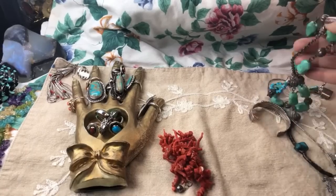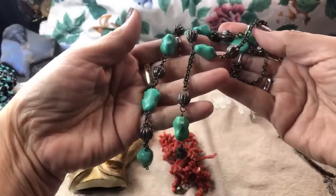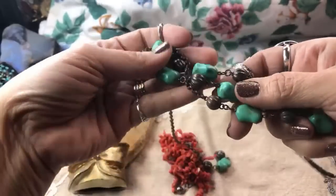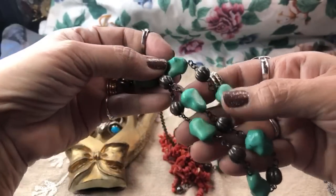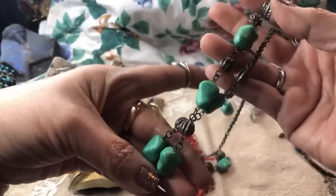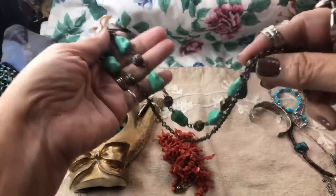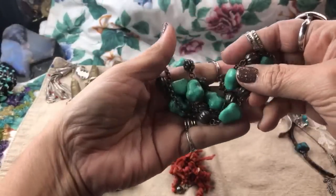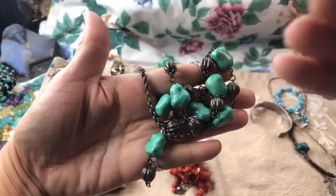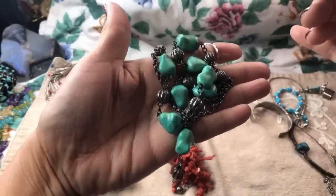This one right here, very nice. These are actually sterling beads, sterling chain, but this is not real turquoise. I think it's howlite. Actually, it's a very nice piece. It really is, and it needs to be fixed. It popped on me the other day. I love it, but again, not real turquoise. No variation in color in that matrix. All the same, all pretty simplified here. That's what you're looking for.